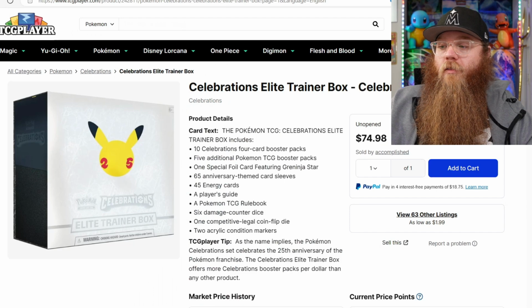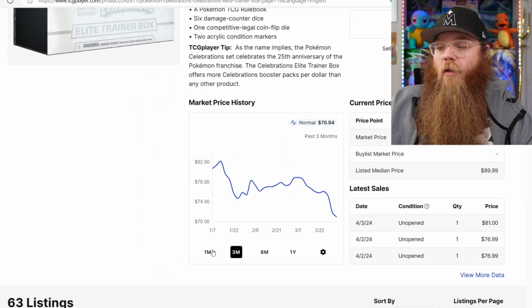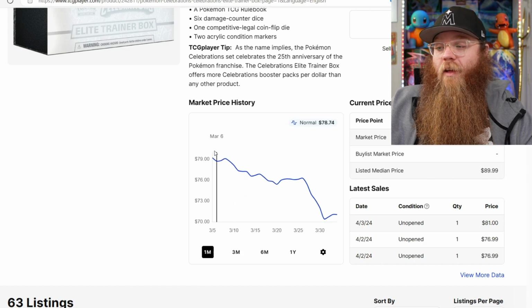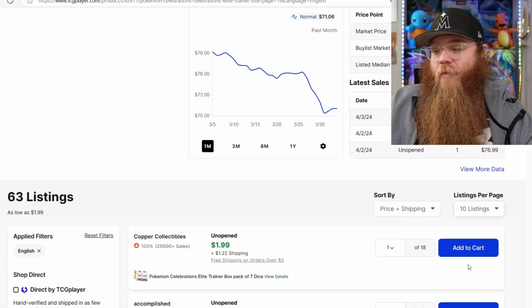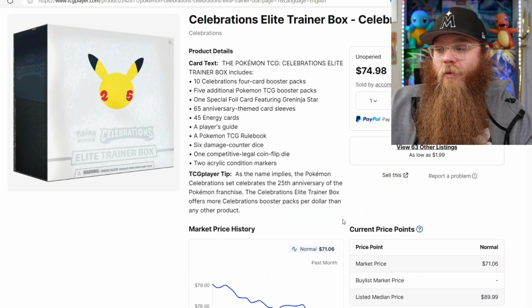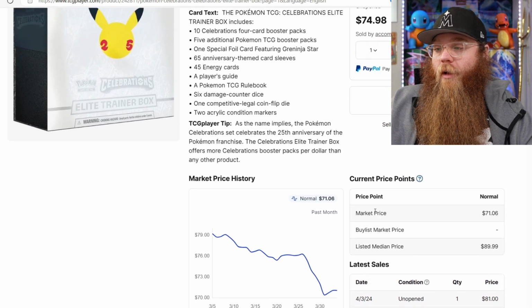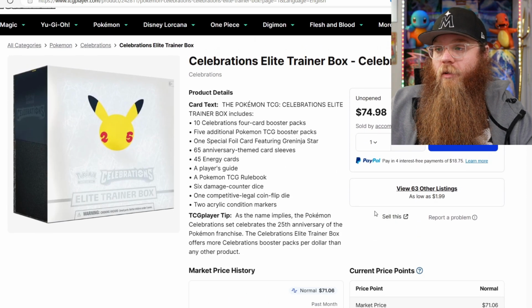Alright, next on the list. The Celebrations Elite Trainer box is down a little bit. Kind of crazy. This is like the only Celebrations item that is down. I checked them all. But the price is, it's like $75. So, still kind of expensive. These were everywhere for a very, very long time. And it's already a $75 ETB. It's a very solid price.